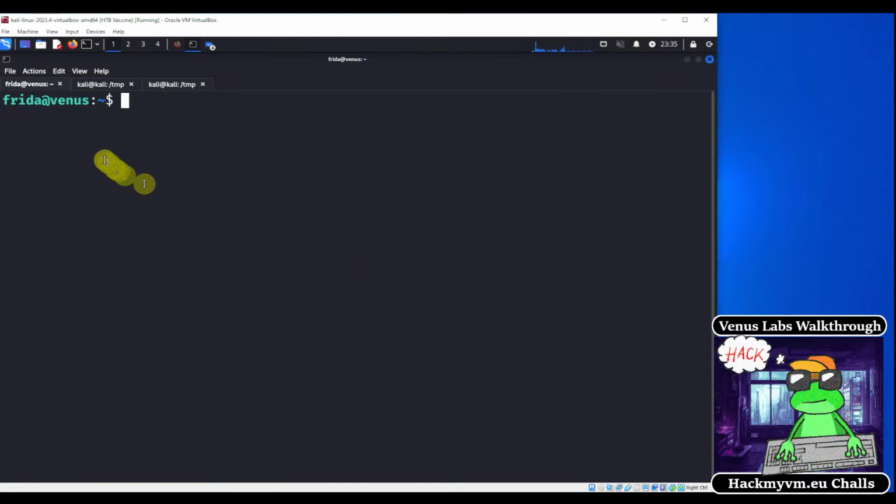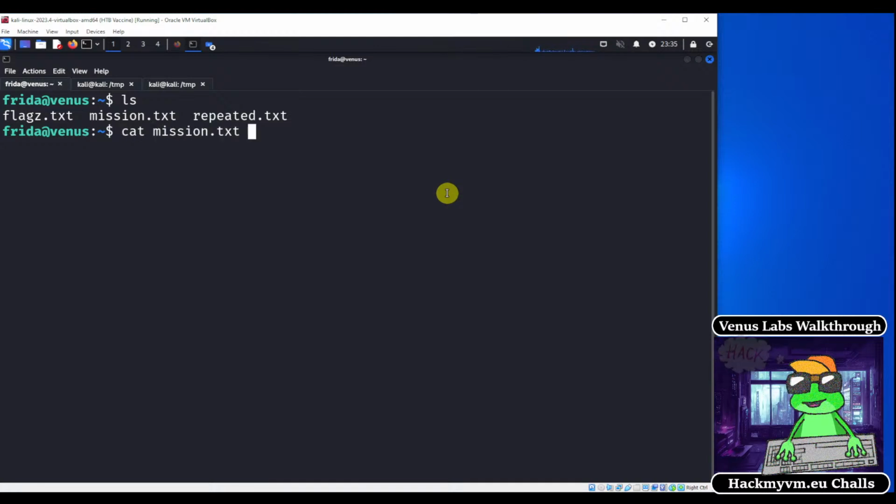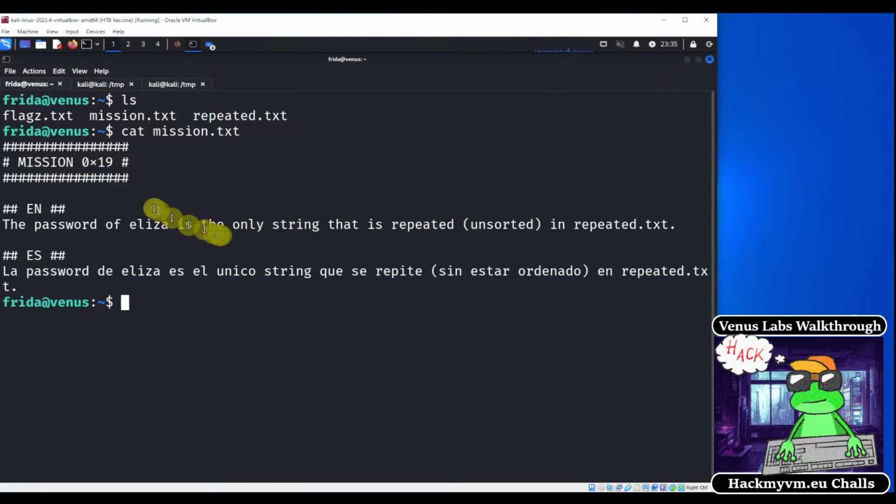All right, so this is the Frida level of the Venus CTF labs over on Hackmyvm.eu. Let's take a look at the mission.txt file to see what we need to do for this level. This is mission 19. It says, the password of Eliza is the only string that is repeated when unsorted in repeated.txt. So we're looking for the only string in a file that is repeated when the file is unsorted.